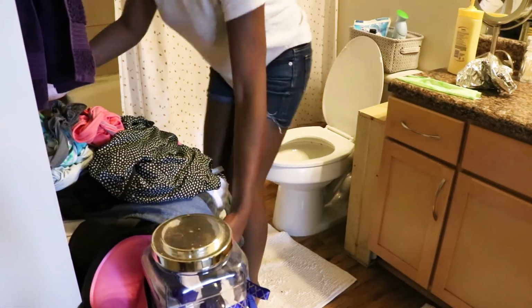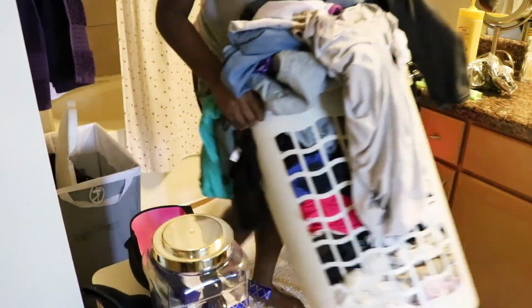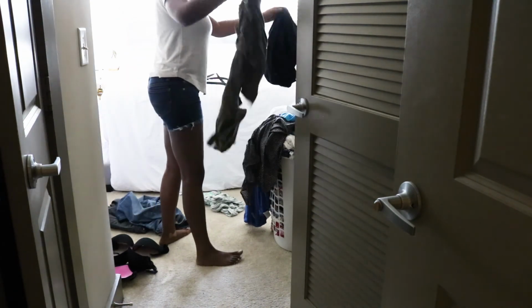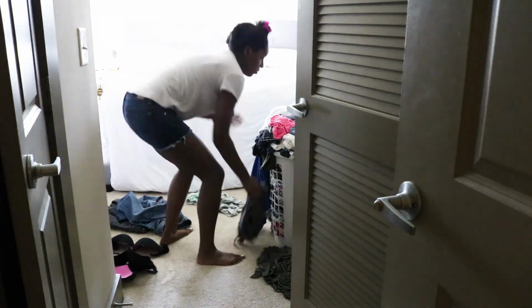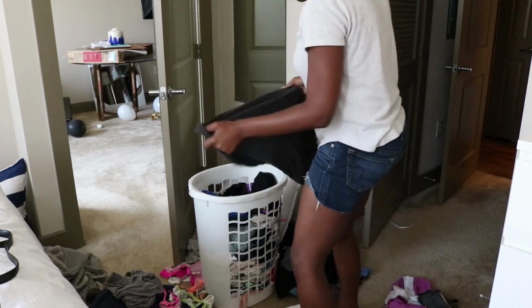The first step in my weekly cleaning routine is doing laundry. I like to multitask this part while I clean the rest of the apartment. I separate my clothes into darks, lights, whites, delicates, and workout gear, and then onto jeans. I've been doing it this way for such a long time. I learned it from my mom, and I think it really keeps my clothes nice and neat and longer lasting.